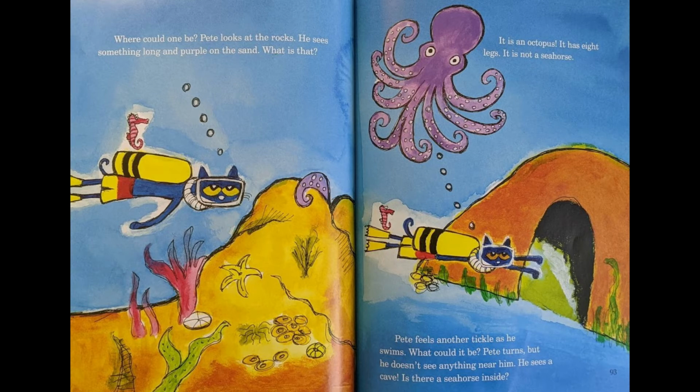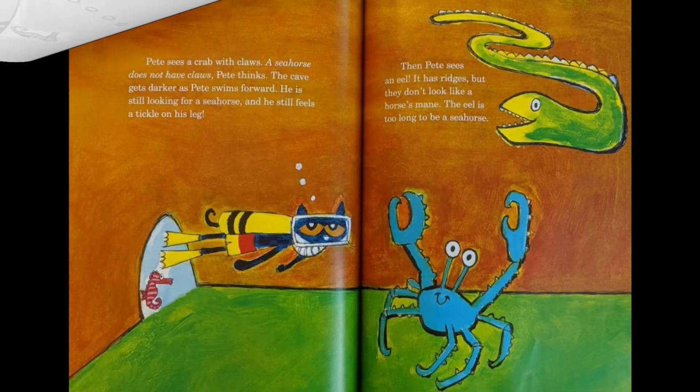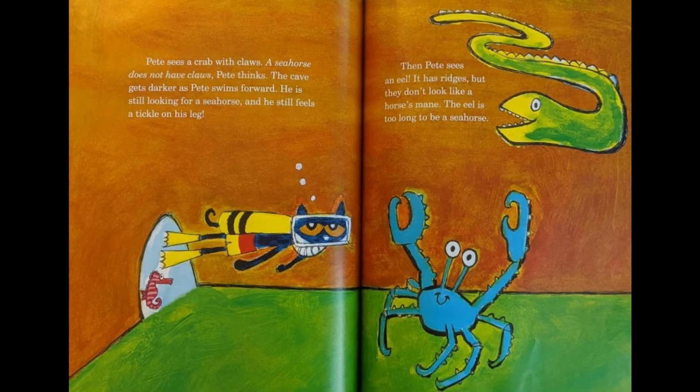He sees a cave. Is there a seahorse inside? Pete sees a crab with claws. A seahorse does not have claws, Pete thinks. The cave gets darker as Pete swims forward. He is still looking for a seahorse, and he still feels a tickle on his leg. Then Pete sees an eel. It has ridges, but they don't look like a horse's mane. The eel is too long to be a seahorse.